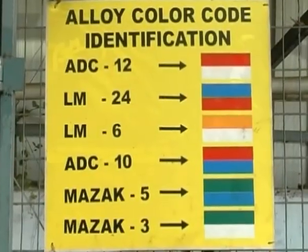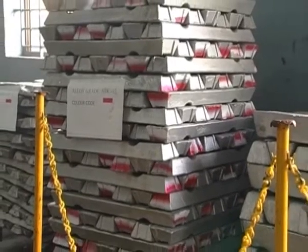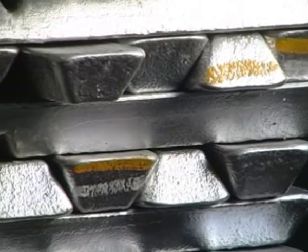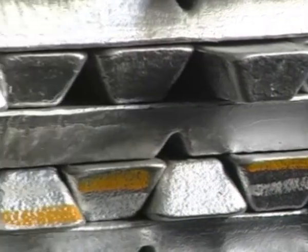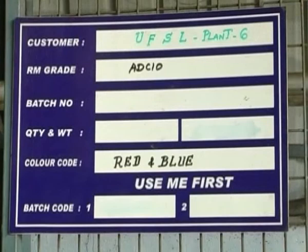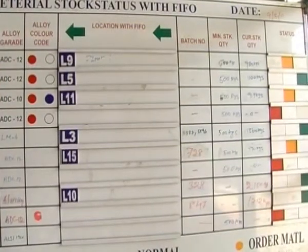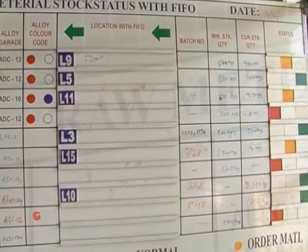Hence, color codes are assigned to every alloy used for melting. The purpose of the color codes is to allow for quick identification of raw material. This would also reduce possible human errors in differentiating the alloy through visual judgment. The organization follows a standard FIFO, first in first out, stock rotation policy. This is an efficient way of rotating the stock, prioritizing the materials that moved in early.